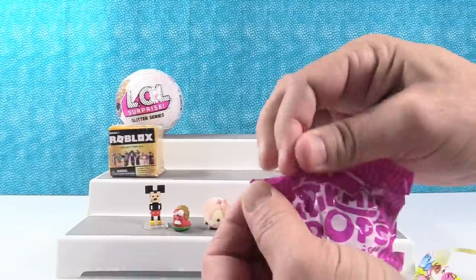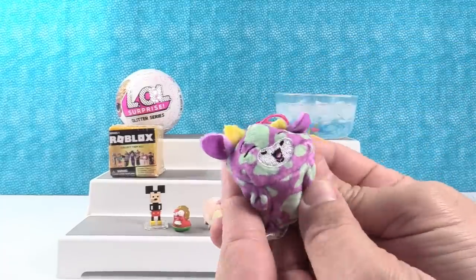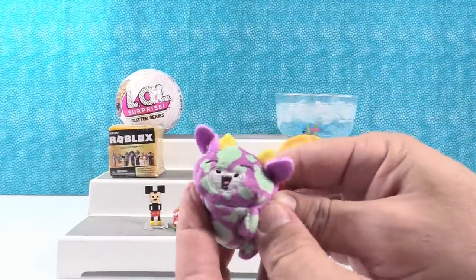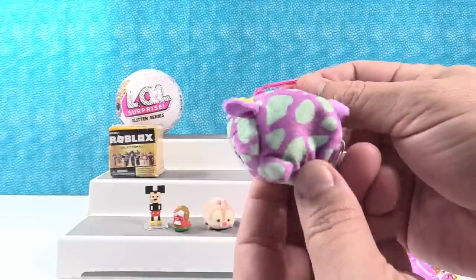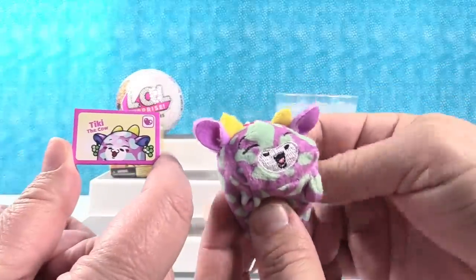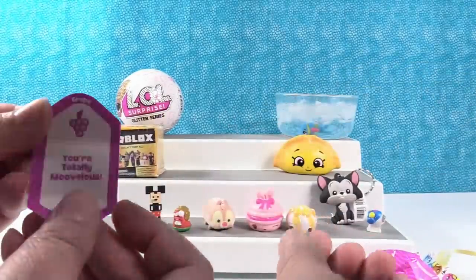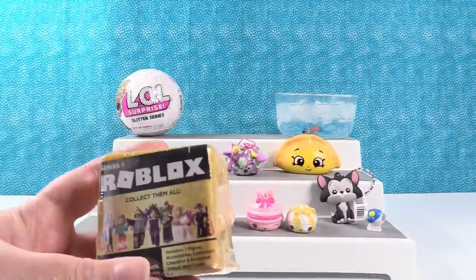Oh, I already smell the scent you have. It smells good. Oh, we got Tiki the cow. Moo. Little grape Tiki cow. Tiki is grape scented. It's like grape soda. Grape soda cow. Those are rare in the wild. Yep. And Tiki actually looks very close to its picture. Yeah, Tiki, I like that. Tiki looks awesome. I love Tiki. Tiki says you're totally moveless, Paul. Awesome. Thank you, Tiki.